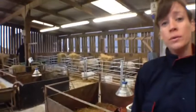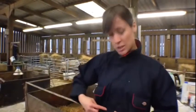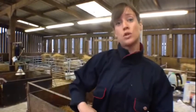If when the lamb is born, the temperature is less than 37 degrees C, that lamb is experiencing severe hypothermia and actually needs an intraperitoneal injection of glucose. So basically that's an injection of 20% glucose at a rate of 10 mils per kilogram of body weight of the lamb, and that goes just to the right or the left of the navel and just slightly towards the tail, so an inch to the side and an inch towards the tail, and you inject towards the rump of the lamb and you inject that glucose into the abdomen.